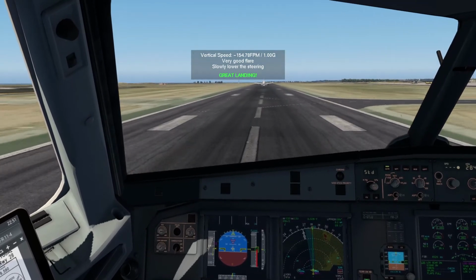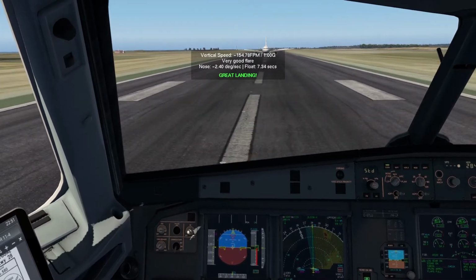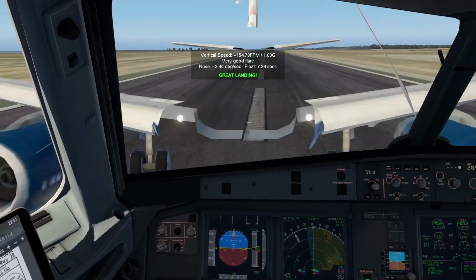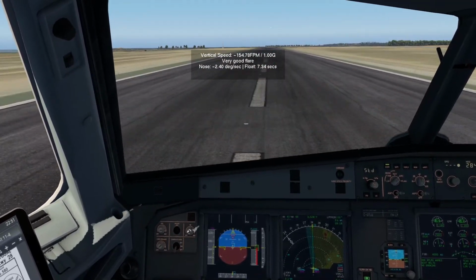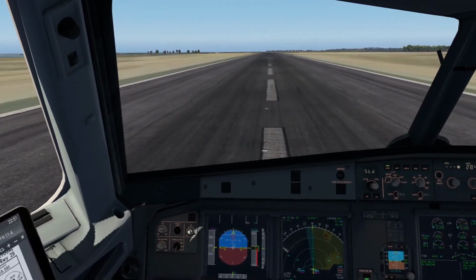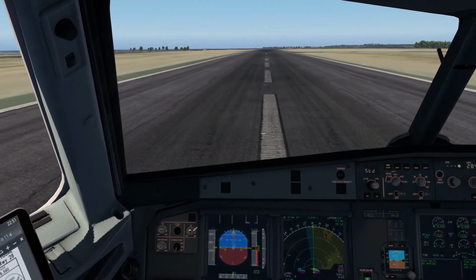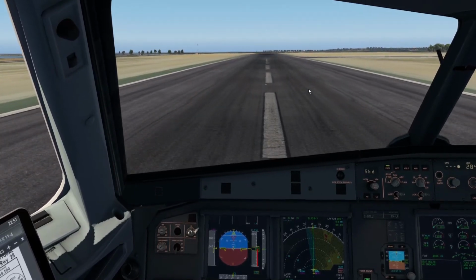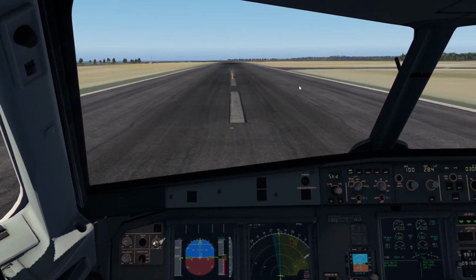Great landing. There's a plane opposite us on the runway. Some British Airways. 80 knots. 60 knots, reverse stowed. Manual braking. Oh, that was great. You gotta love it.